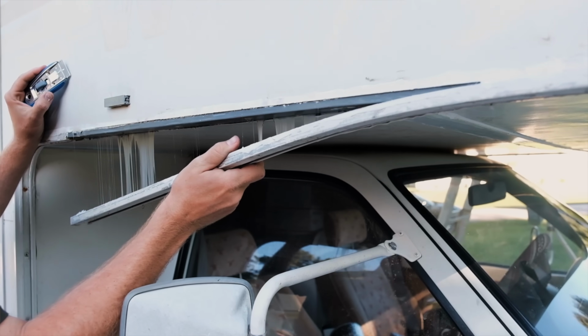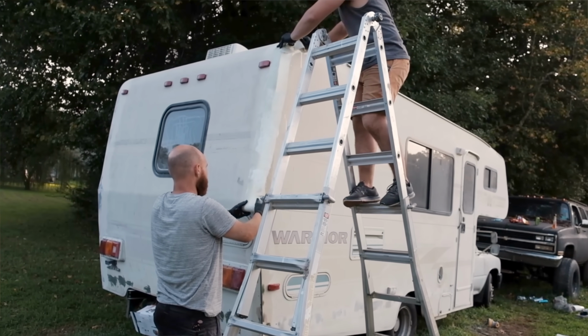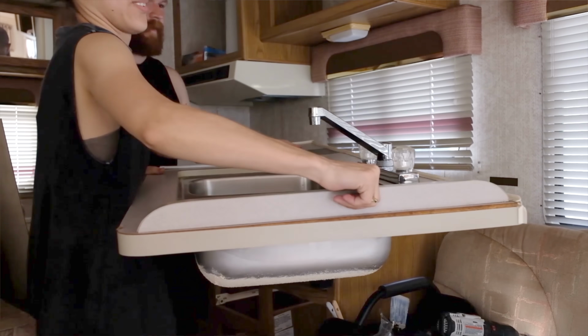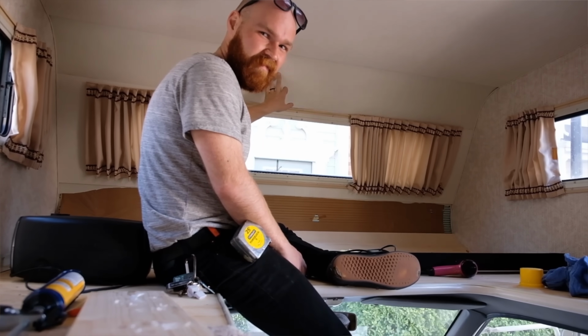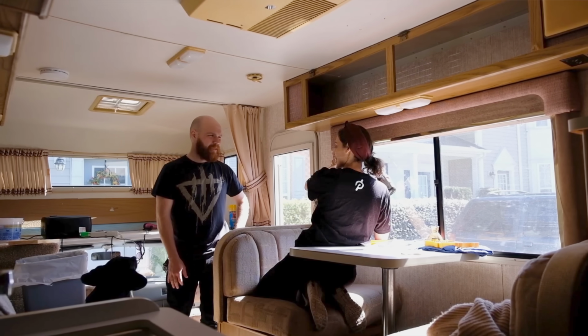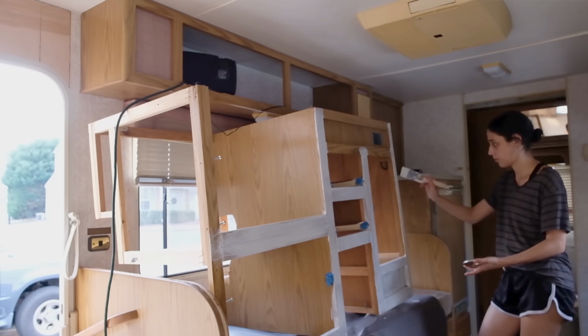Another thing about these motorhomes is they typically have seams, so we went ahead and fiberglassed them shut because we had tons of water damage in there. We had to rip out most of the kitchen, stuff in the overhead cab, above the door. It's just a pain. And because it is a 90s vehicle, everything was still in the 90s, so we removed tons of fabric and carpets and just customized it more to our taste and style.